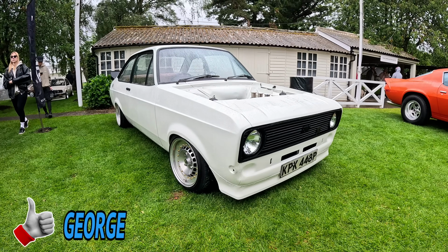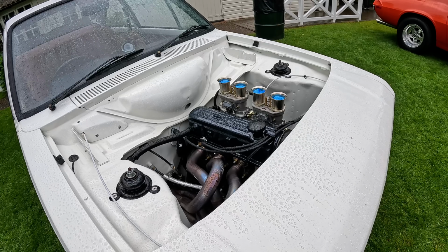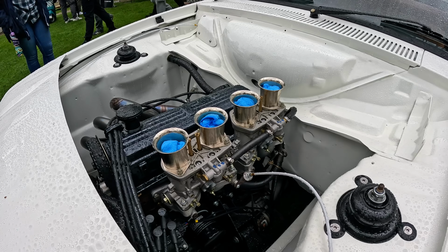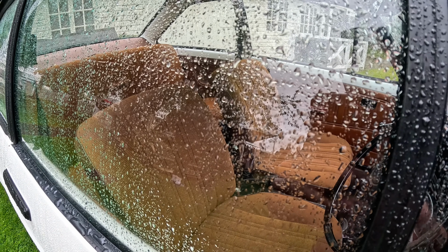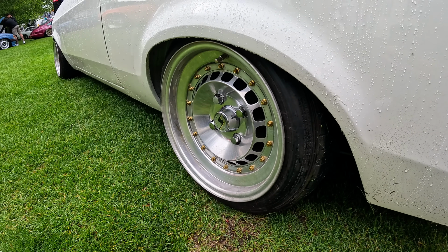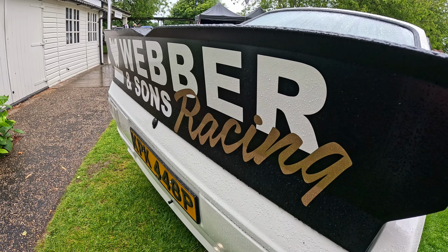This Mark II belongs to my good friend George, and he only recently got it back on the road. The half bonnet reveals the Pinto lump running on 44 IDF carbs. The car has a stock brown interior, a really cool set of Schmidt rims, and a custom made BGW on the rear to upset the anoraks.